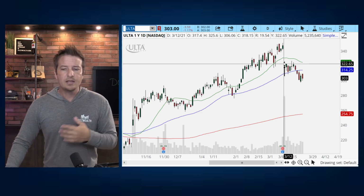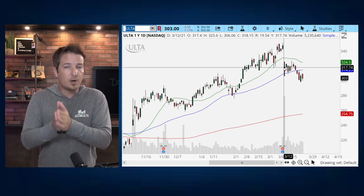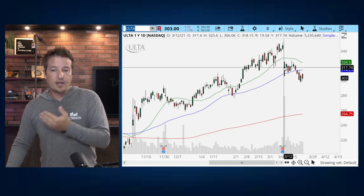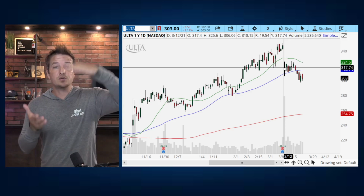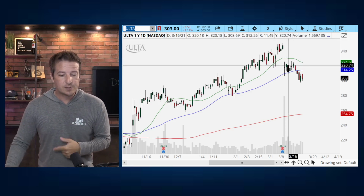And so the stock price reset itself, and when it opened the next day in official regular market hours, it actually opened at like 317. So there's a discrepancy between where it closed and where it opened. That's known as a gap. So that's what you have there.